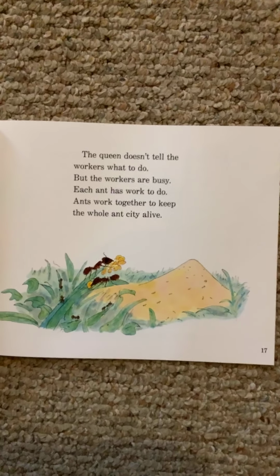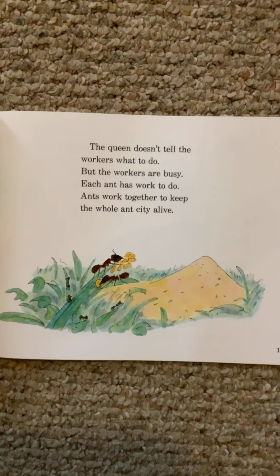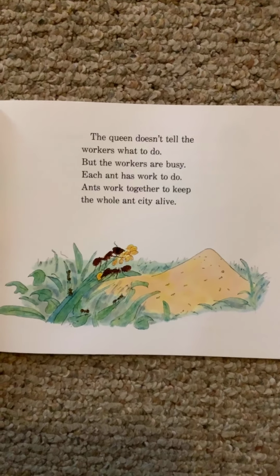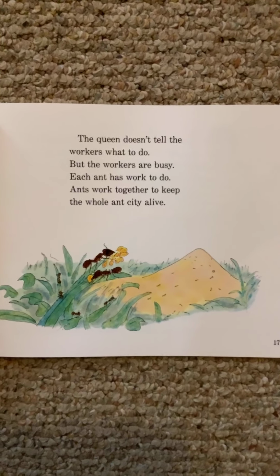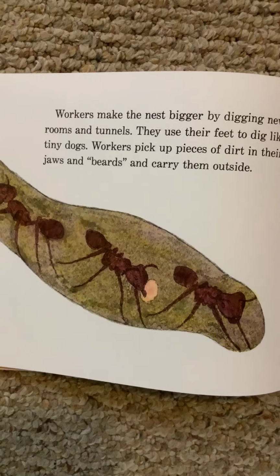The queen doesn't tell the workers what to do, but the workers are busy. Each ant has work to do. Ants work together to keep the whole ant city alive. They know what to do without anybody telling them. Workers make the nest bigger by digging rooms and tunnels.